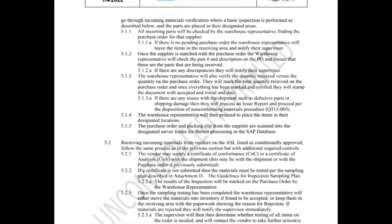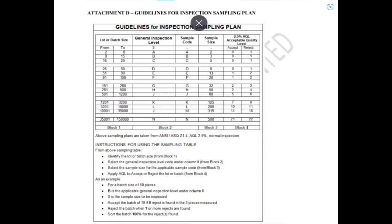Receiving incoming materials from vendors on the ASL that are listed as conditionally approved follows the same process as in the previous section but with additional required controls. The vendor may supply a certificate of conformance or certificate of analysis with the shipment. If a certificate is not submitted, then the materials must be tested per the sampling plan described in Attachment D. The results of the inspection will be marked on the purchase order by the warehouse representative. Attachment D is the guidelines for inspection sampling plan.